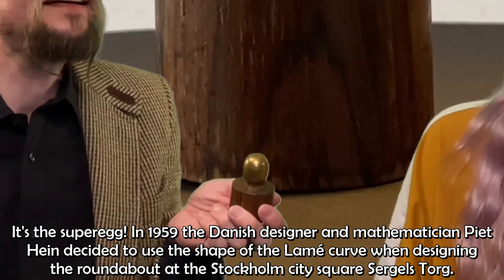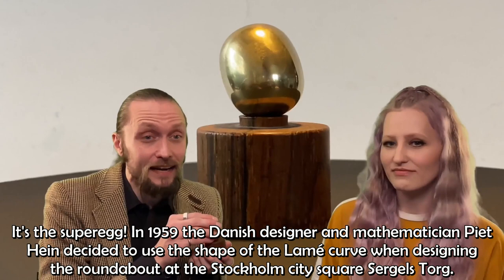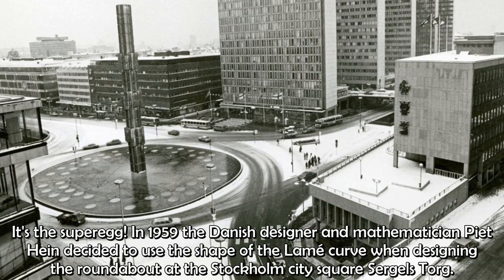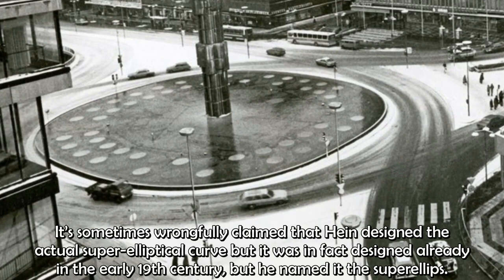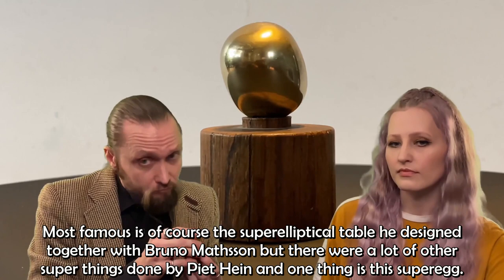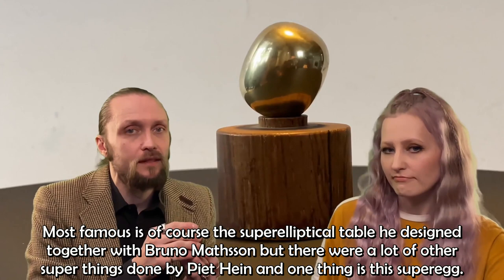Yeah. And in 1959, the Danish designer and mathematician Piet Hein decided to use the shape of the Lamé curve when designing the roundabout at the Stockholm City Square, Sergels Torg. It's sometimes wrongfully claimed that Hein designed the actual super elliptical curve, but that was designed in the 19th century. Of course, but he named it the super ellipse. And most famous is, of course, the super elliptical table he designed together with Bruno Mattsson.